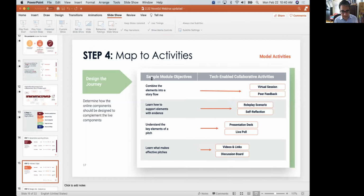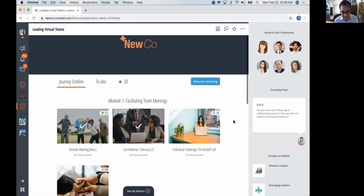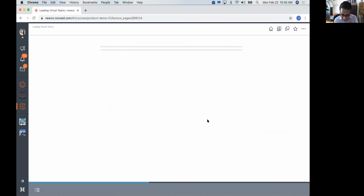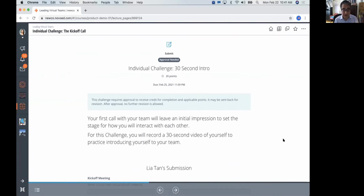Now, let me show you what that could look like in the NovoEd program. So we're going to go back into Leah's experience here. Now, one of the things that Leah has to do for practice and application is engage in an individual challenge. This is a video assignment, and we're asking her to practice leading a meeting.